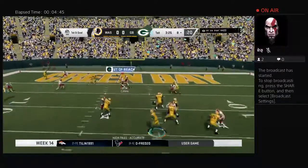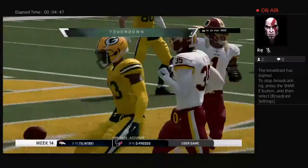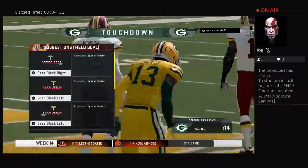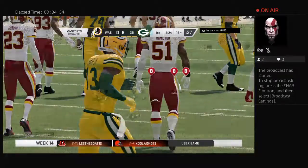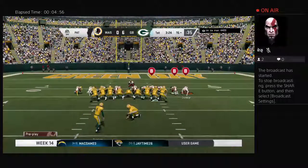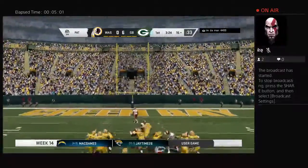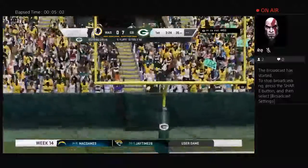Jackson from the shotgun. Touchdown, Packers. DJ Chark, touchdown number 15 of the year. And they are able to strike first here on their opening drive. An ideal start for them, really. You force the punt, and then you go down and score.